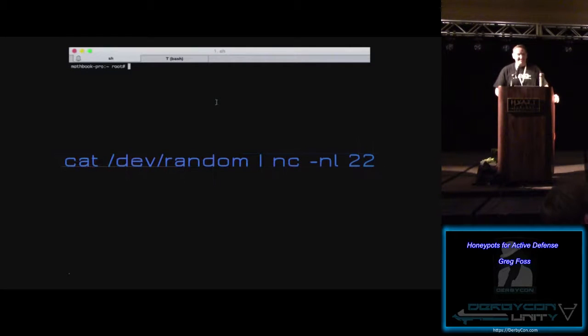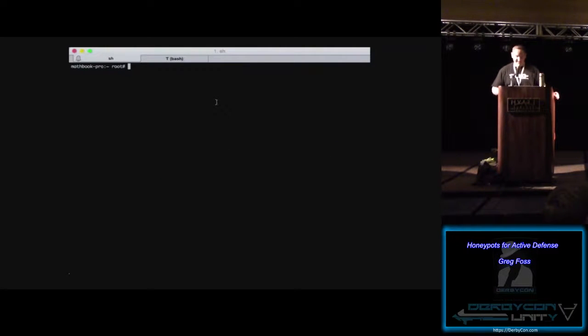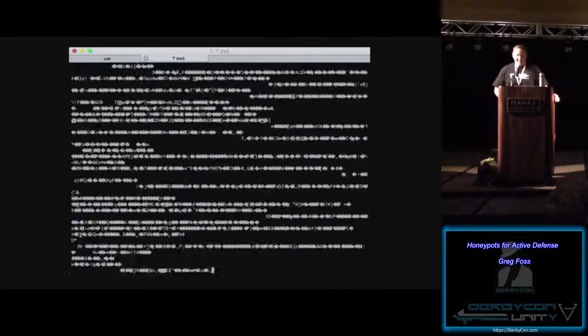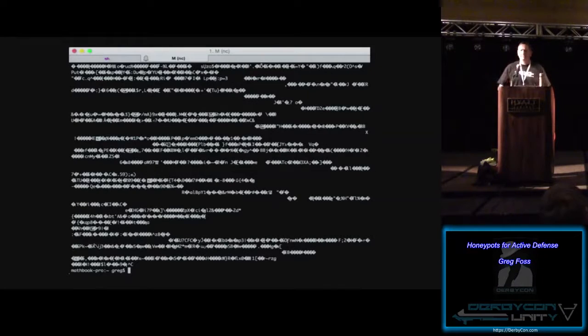And one of my favorites, this is the dumbest thing ever, but it's so funny: just cat dev random over netcat. If you've never seen this, this is what it looks like. This is hilarious, because you'll get people sitting there for a long time trying to figure out what this is. So we're going to connect back to our, hey, there we go. That's all it does. It's funny, because they'll sit there like, what is this? We need to decipher this. It just wastes their time for a long time.